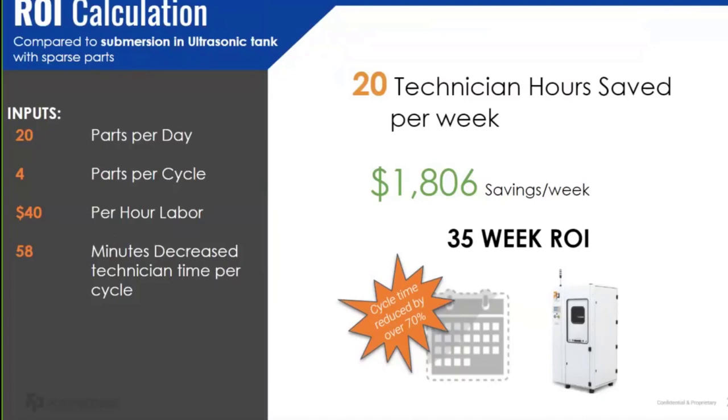And not only that, we did reduce the cycle time by over 70%. So all that time saved was able to save them just about $2,000 per week, which resulted in a 35-week ROI for our smaller machine, which is our desk.